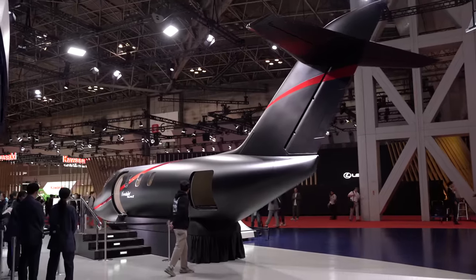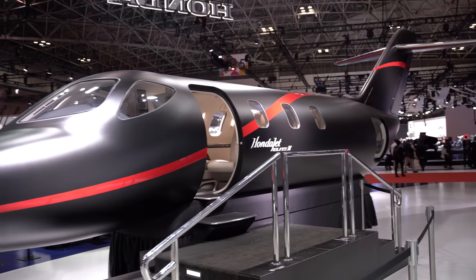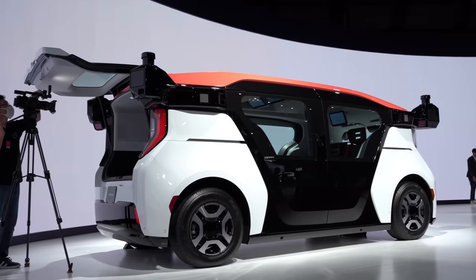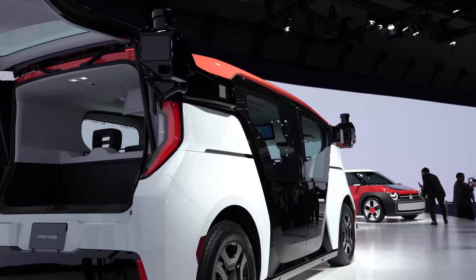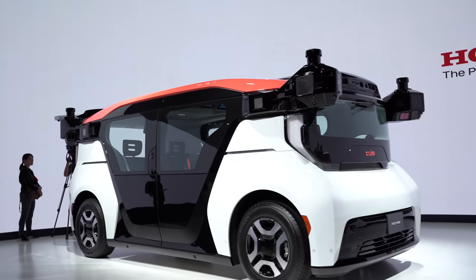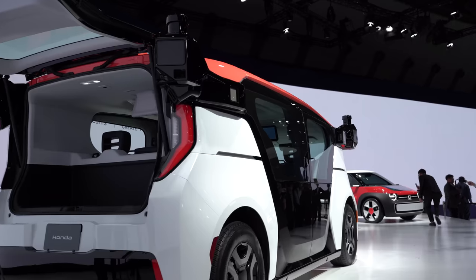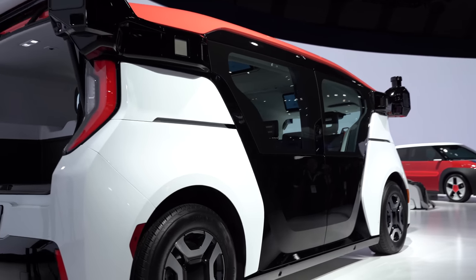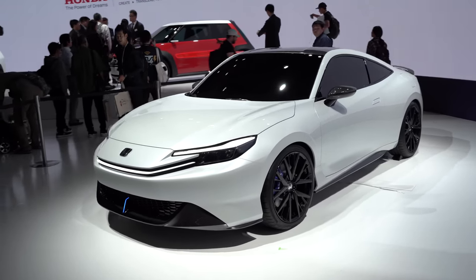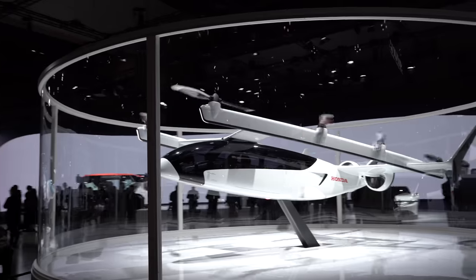This is a full-size mock-up of the Honda Elite Jet. This very futuristic-looking van is the Honda Cruise Origin, and it's jointly being developed with GM. It's an autonomous transit vehicle, and those bulky boxes you see on the corners are the camera sensors to ensure safe delivery to your destination. The Honda Prelude Concept EV. This looks like it's about ready to roll off the lot. A really nice looking model.